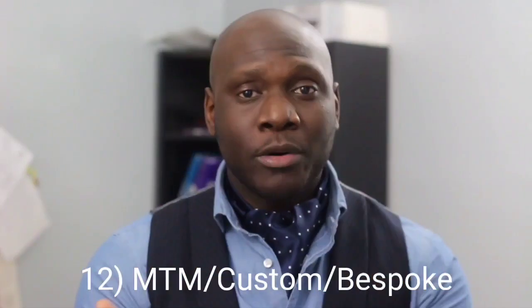Style tip number 12. This is a cop-out answer, and that is go the made-to-measure, custom, and if you got the money, bespoke route. Fact of the matter is, brands out here aren't really catering to men of our physique, and so that limits us. And even the brands that do cater to fit men, it doesn't cater to the entire spectrum of fit men out there, because there are men out there who are much more diesel than I am, and they may even have a hard time with those brands that cater specifically to muscular men. With that, the only option is to go the made-to-measure, bespoke, custom route.